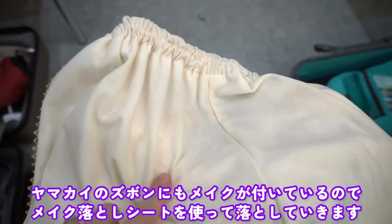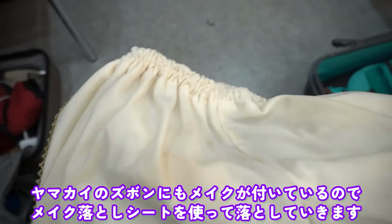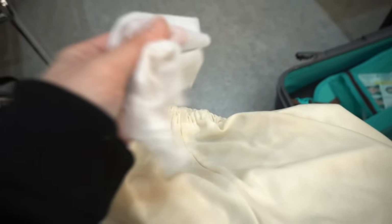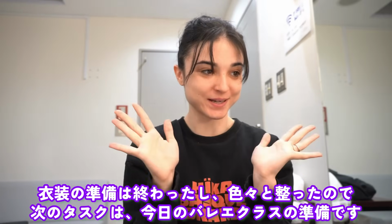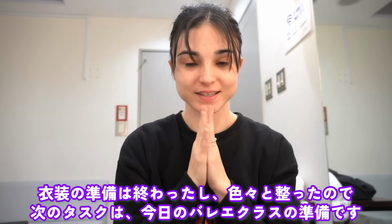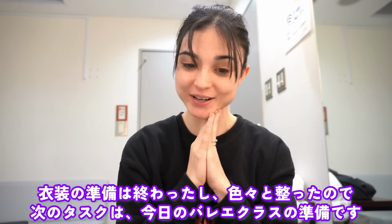Yamakai's pants also got some makeup on them, so again I'm gonna use this makeup wipe to remove them. So the things are pretty much in order. I fixed the costumes, that's done. The next thing will be to prepare the class for later.